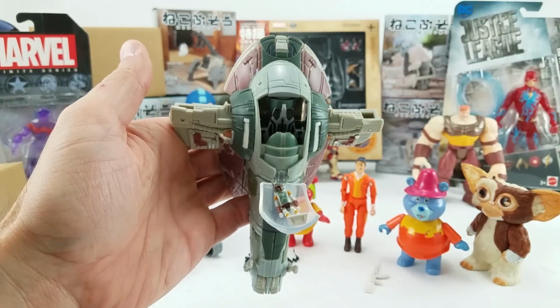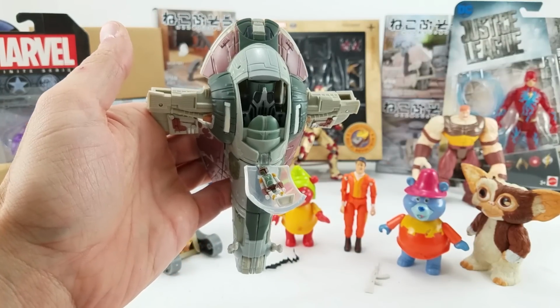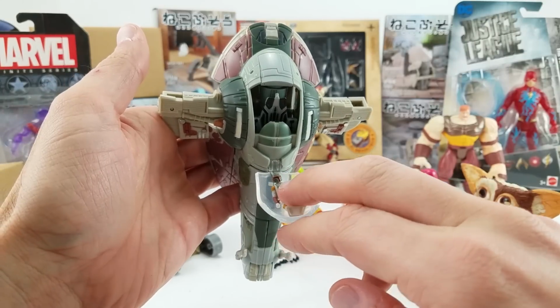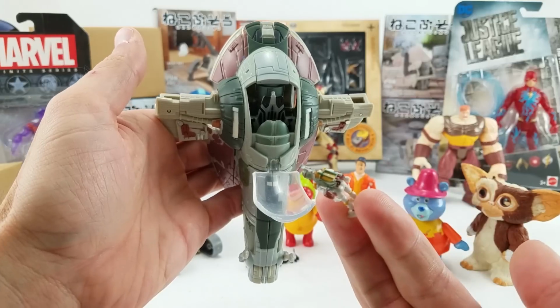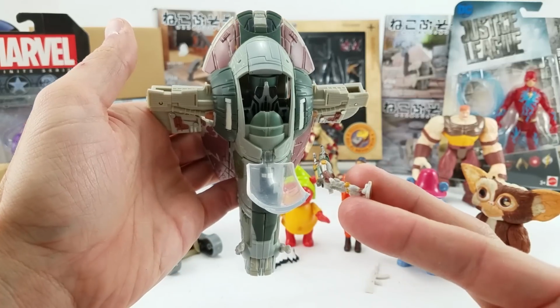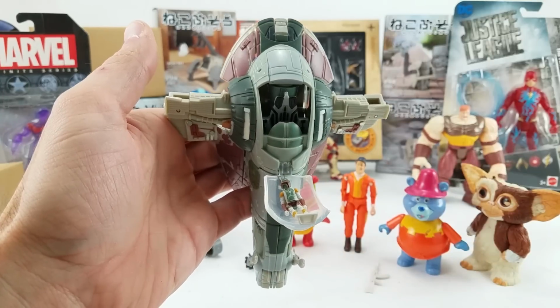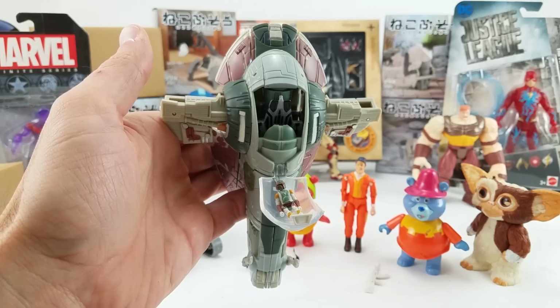I don't collect all the Boba Fett stuff that exists, but I do like the Boba Fett figures, obviously. And I thought the Action Fleet one was pretty good. This one is incredibly detailed. I am shocked at the amount of detail on this thing. He's got his rocket. He's got his, I can't even believe he has his full rangefinder there. And just the amount of detail on the paint on his helmet and everything. I'm very impressed with that.